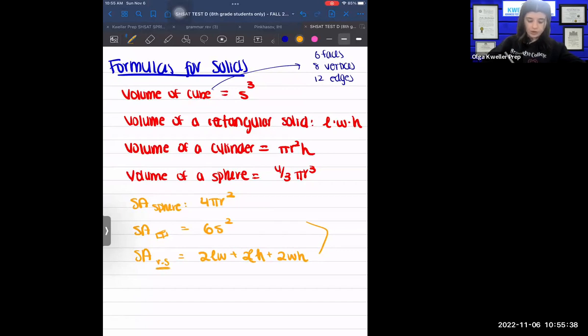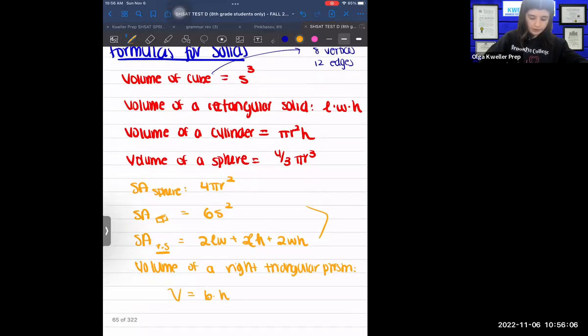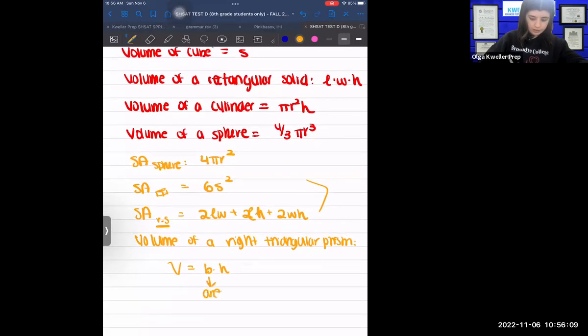This is just rectangular solid, just shorthand, sorry. So let's also write it down just for completeness. You can have volume of a right triangular prism. Where you're gonna get volume is base times height, where the B is the area of the base.